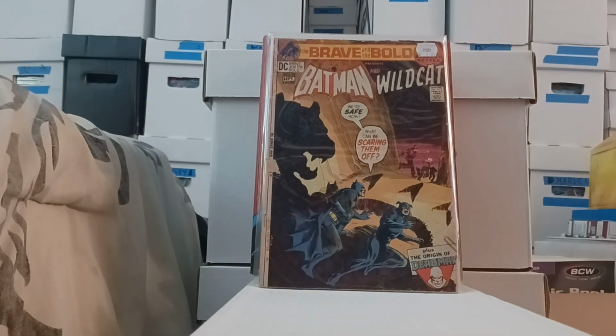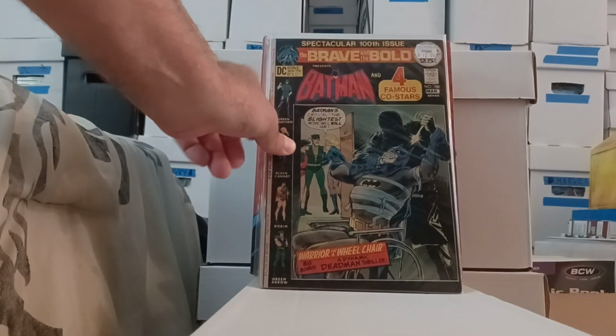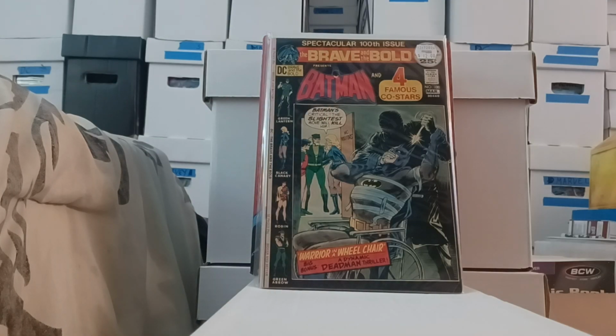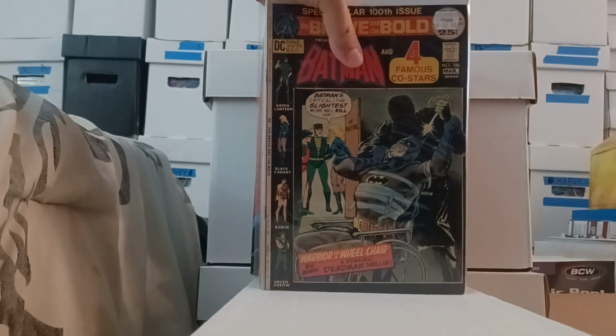Number 97 with the Wildcat. Now here's got four co-stars in this one for number 100. This has got Green Lantern, Black Canary, Robin, and Green Arrow, while Batman's in a wheelchair about to be killed.